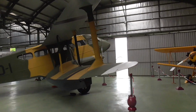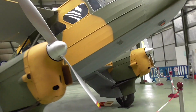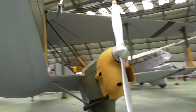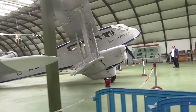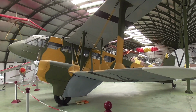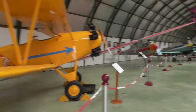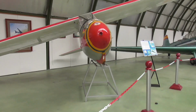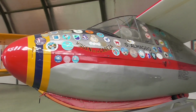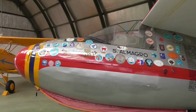This is obviously a de Havilland. Always get them mixed up. Dragon. Rapide maybe. There's two of them here, one in British markings. Pretty sure the one in camo markings was Franco's aircraft. Consolidated Fleet 2. A couple of aerobatic jobs here. Glider. Looks like she's had a bit of an adventurous life. Look at all the slogans and stickers.